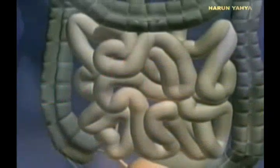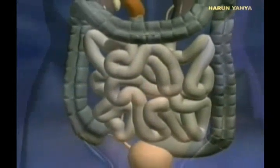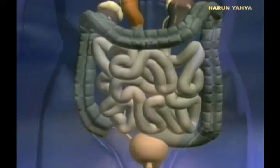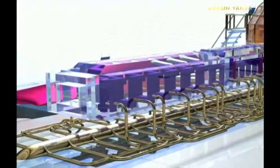Three to 5 hours after eating, most of the food in the small intestine has been ground down. In this way, carbohydrates are converted into simple sugars, proteins into amino acids, and fats into glycerol and fatty acids, thus making them ready to be absorbed.